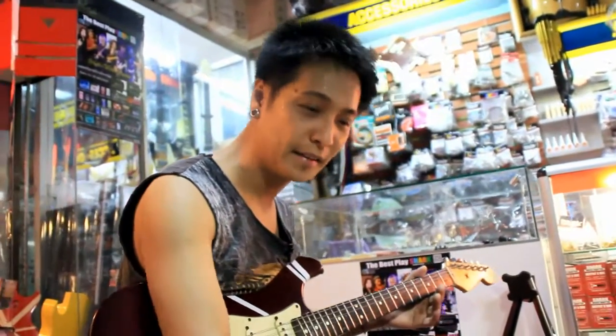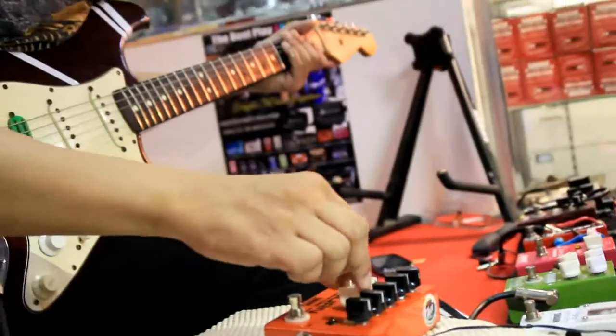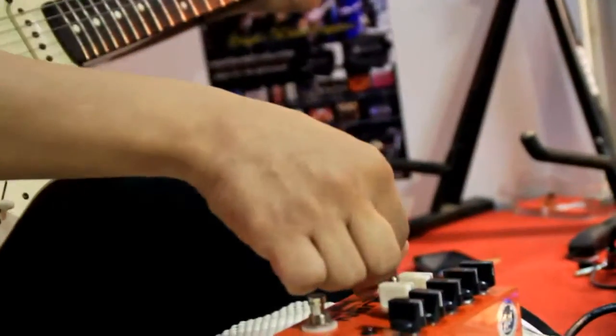I like this one, and I have played it almost 2 years. And I have no regrets. I have no regrets buying this one. This is the best effects I ever had.